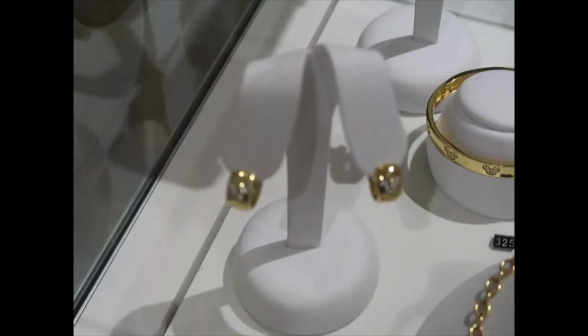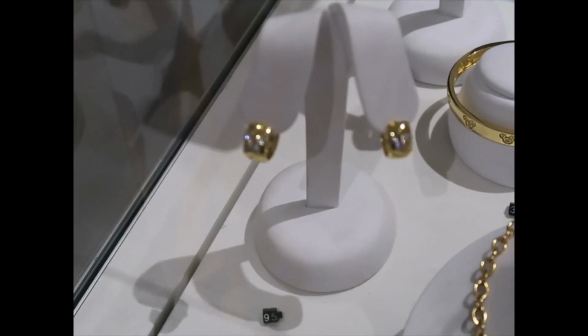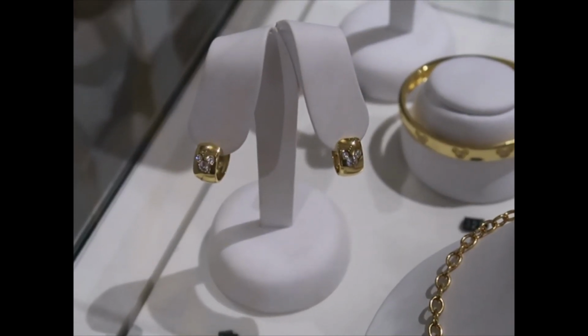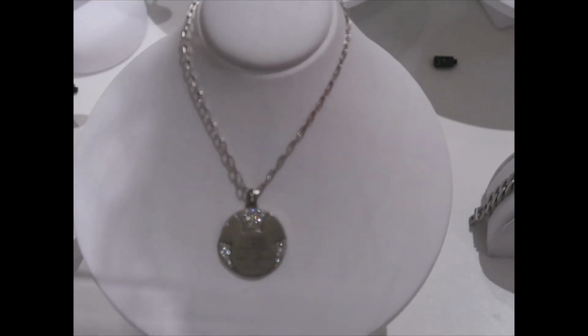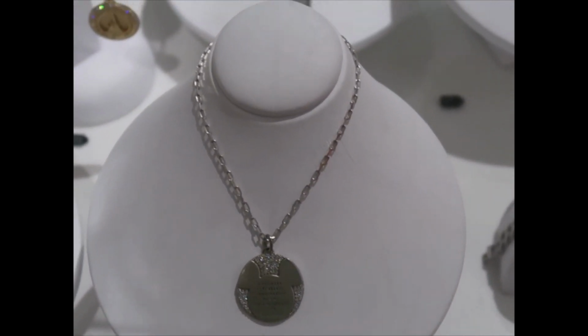Then, oh my gosh, I love these ones. They sparkle so much. I don't know if the camera is focusing. I can't really tell. Hopefully they are $95. They are great. Oh my gosh, I love them. What else? We had seen this one, I think. But in case it's your first time, here you go.